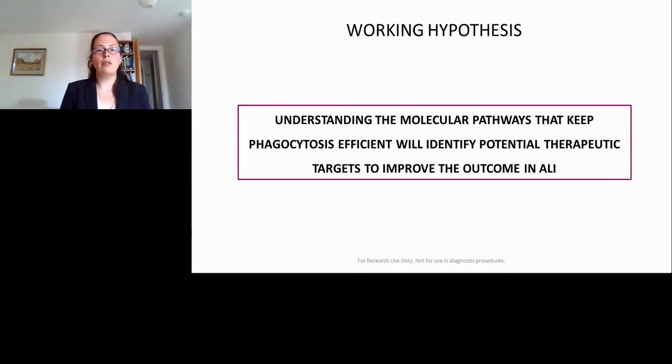Therefore, our working hypothesis is that it is crucial to understand the molecular pathways that keep phagocytosis efficient, and this is instrumental to identify potential therapeutic targets to improve the outcome in patients with acute liver injury.